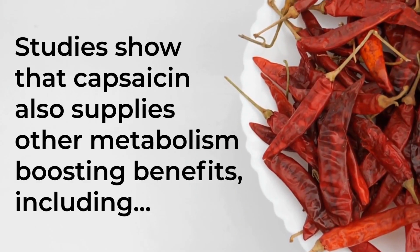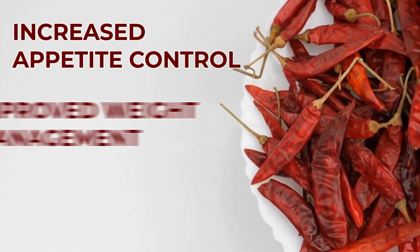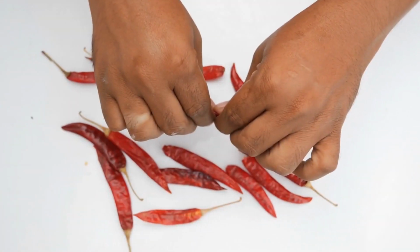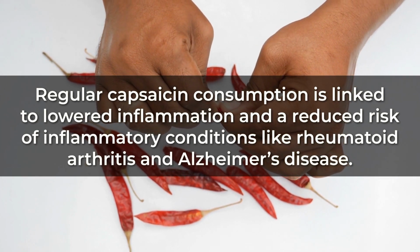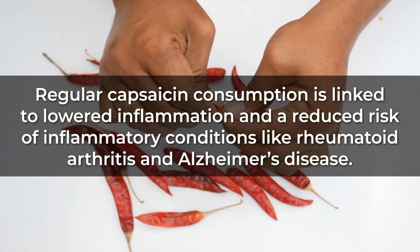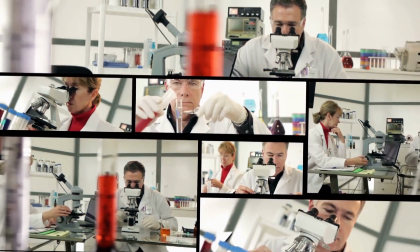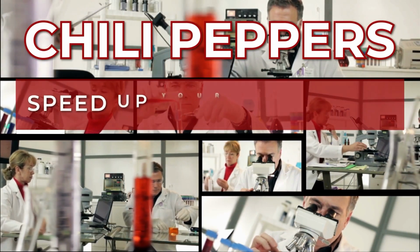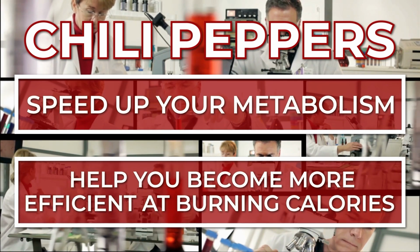Studies show that capsaicin also supplies other metabolism-boosting benefits, including increased appetite control, improved weight management, and increased fat burning. Other studies have linked regular capsaicin consumption to lowered inflammation and a reduced risk of inflammatory conditions like rheumatoid arthritis and Alzheimer's disease. So, all told, research shows that chili peppers have the ability to speed up your metabolism and help you become more efficient at burning calories.